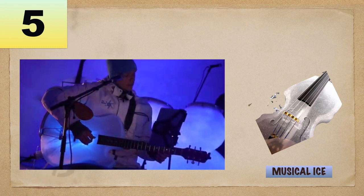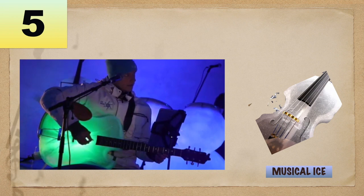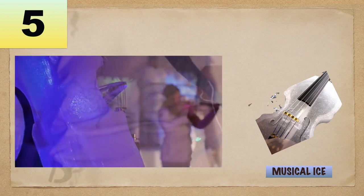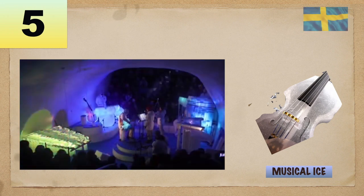The player has to warm up before playing the instrument. The delicate sound of ice instruments adapts to how much you can play before no longer feeling your hands. These instruments were invented and founded in Sweden.